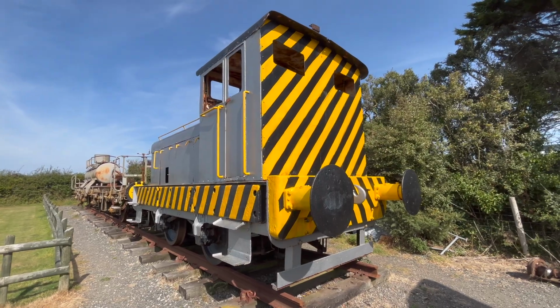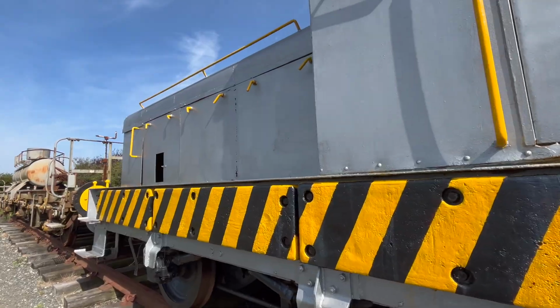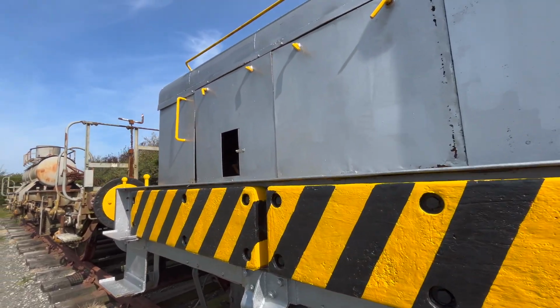Now outside there was a plane, but more interesting to me there was a train. Now my other sort of expensive hobby is model railways, so I'm particularly interested in this.